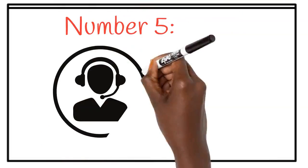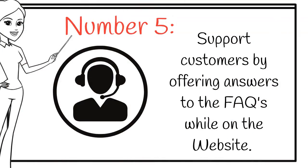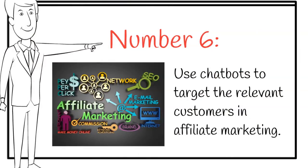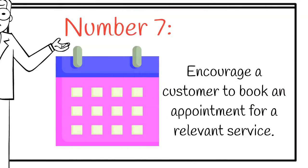Number 5. Support customers by offering answers to the FAQs while on the website. Number 6. Use chatbots to target the relevant customers in affiliate marketing. Number 7. Encourage a customer to book an appointment for a relevant service.